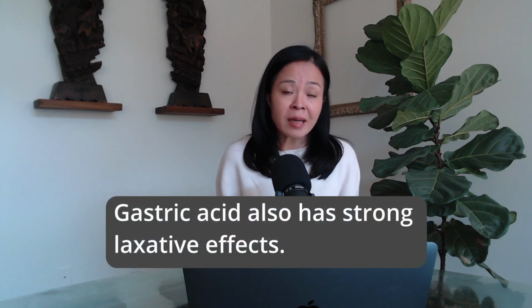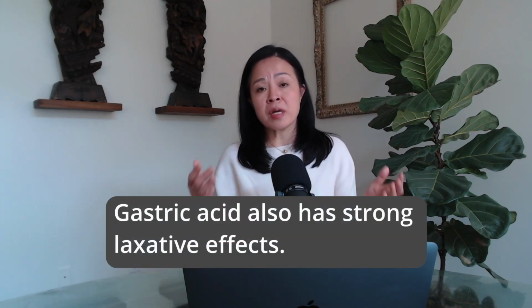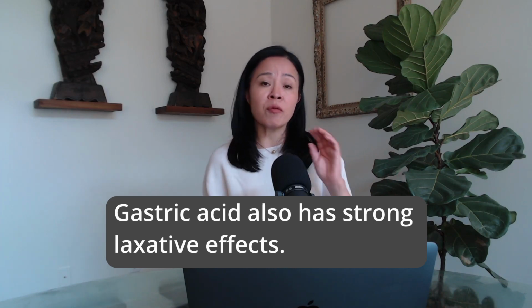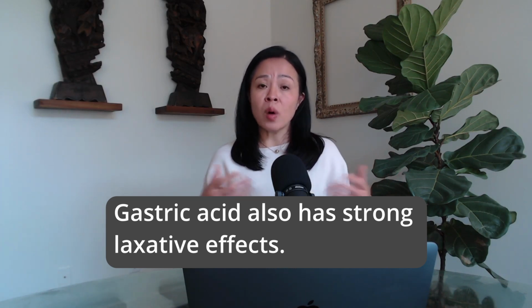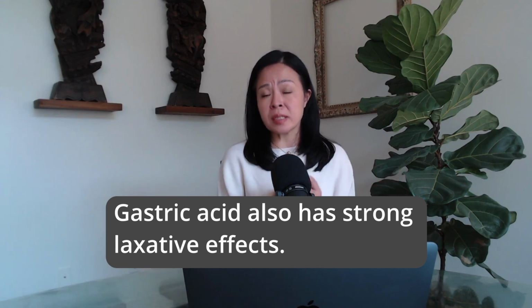Finally, our stomach acid is also a strong laxative. So in the management of diarrhea, I would advise to avoid drinking water, especially a large amount of water or fluid on an empty stomach. When the stomach acid is flushed further down the digestive tract, it can cause or exacerbate diarrhea. There are other fluids and foods that may exacerbate diarrhea. I won't list all of them here.